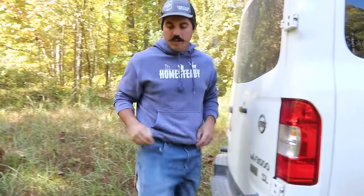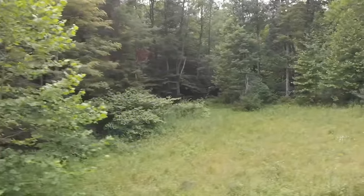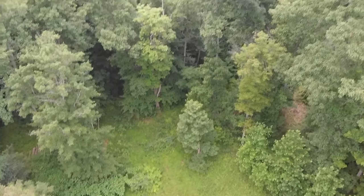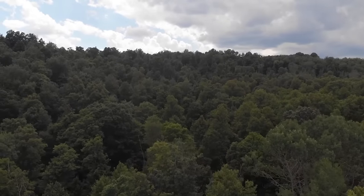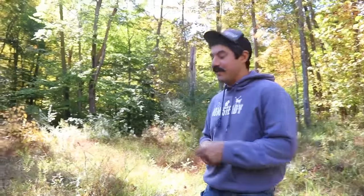So this is bare land. Raw. This is raw. This is virginal. All right, welcome to Crawdad Creek. This is in a valley, not on a hill. It is heavily wooded. No clearing has been done. Beautiful, raw, forest topsoil. Let me show you why we call it Crawdad Creek.